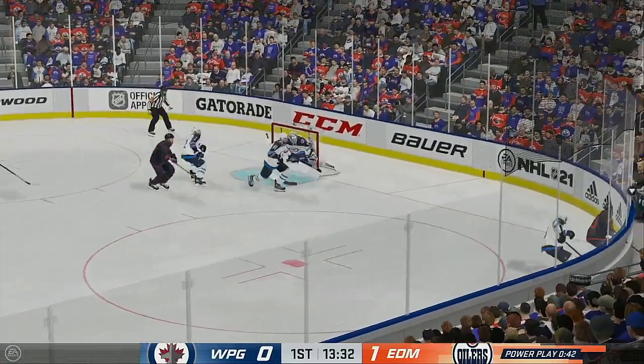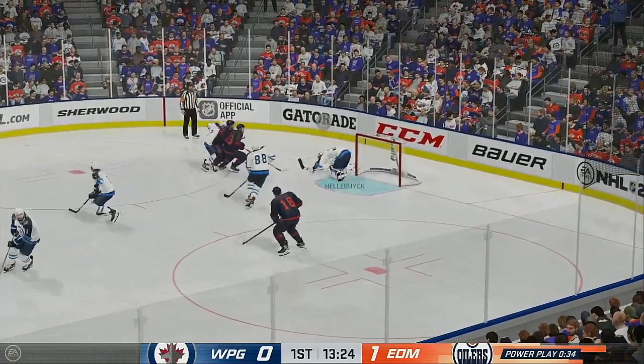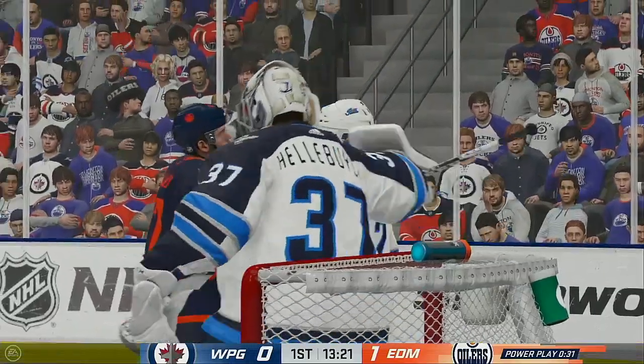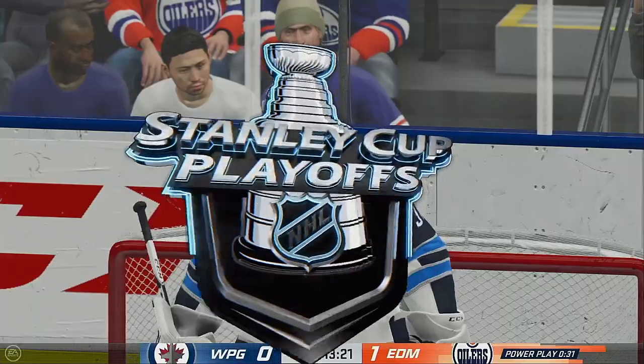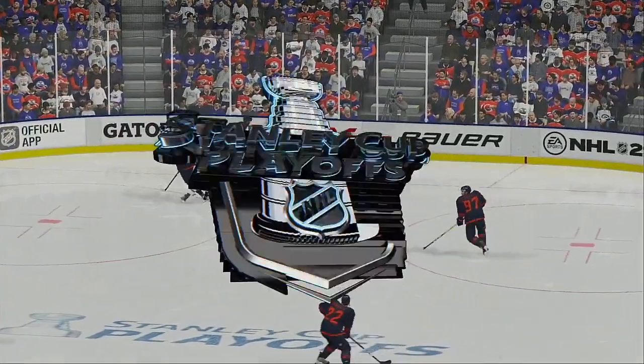Snapper from the slot. Tremendous read as he pokes it away with the paddle. Puck picked up by McDavid. Denies him on the play. And the goaltender covers things up. All sorts of frantic action in front of the net. Yeah, everybody's scrambling around trying to help what's happening. Everybody's getting out of position. They needed some help. They got it from the goaltender.